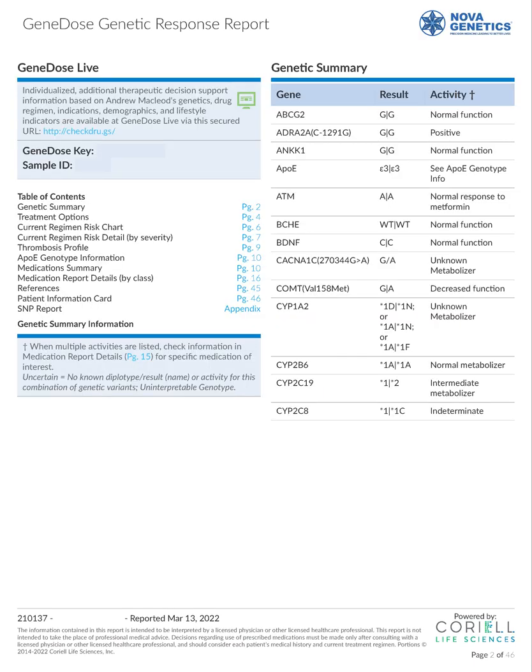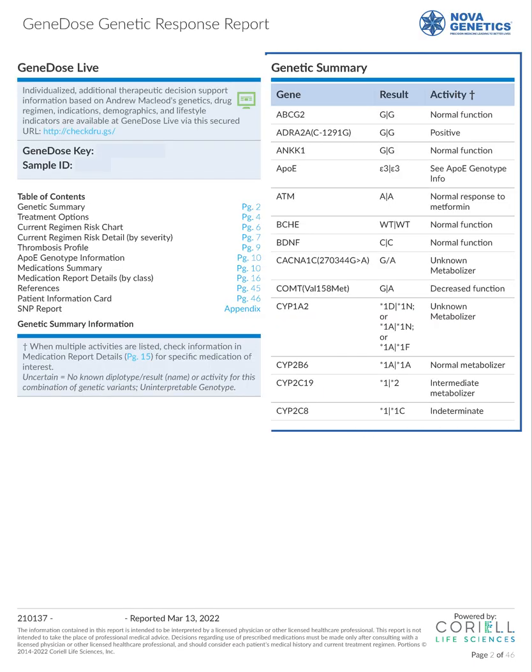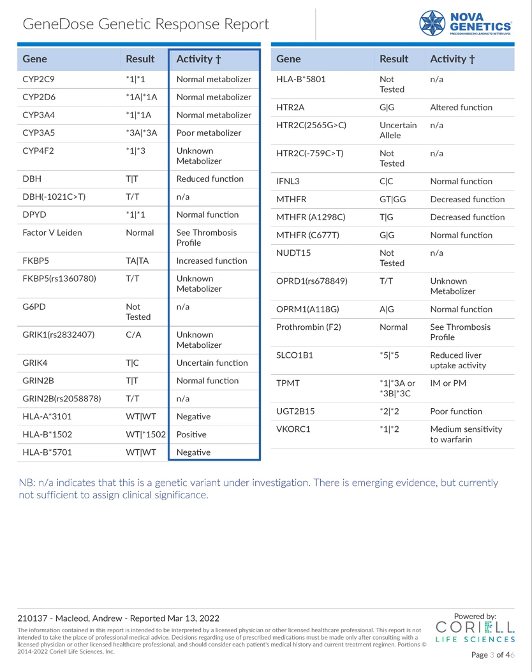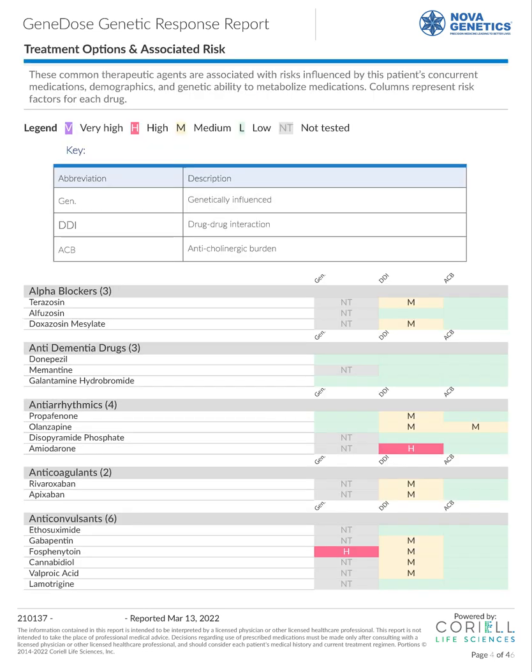This is followed by a comprehensive list of all the genes analyzed. Here, the activity rather than the variant of the gene is more important, but not essential. Next is the treatment options and associated risk for genetically risky drugs, those that have drug-drug interactions, and those that carry anticholinergic burden. This section is specific to the patient.